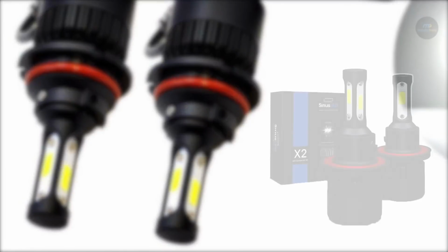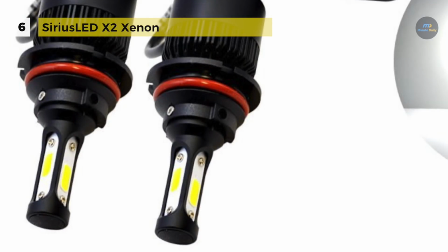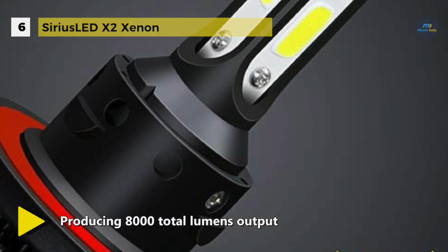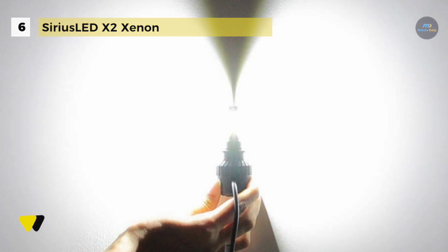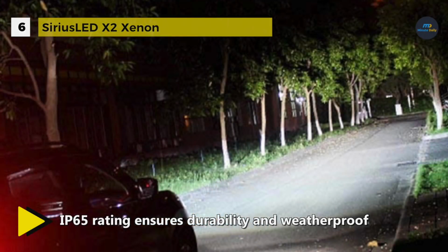The SiriusLED X2 Xenon offers an improved technology to provide a perfect light beam pattern, aviation-grade aluminum heatsink with built-in fan for optimal heat dissipation. It allows easy plug-and-play installation, fits directly into stock housing and sockets. Also, it has an IP65 rating, which ensures durability and weatherproofing even in extreme conditions, over 30,000 hours of continuous use. These are incredibly bright LED chips, double-sided, producing 8,000 total lumens output. Besides, it uses an aviation-grade aluminum heatsink with a built-in fan for optimal heat dissipation.